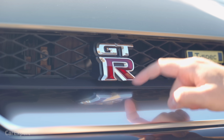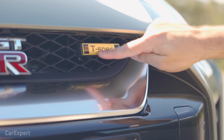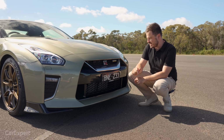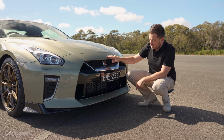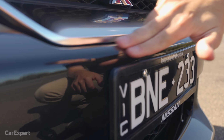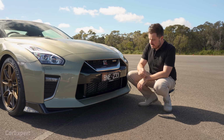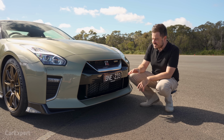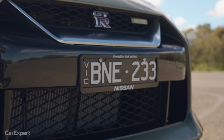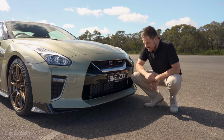Now up the front here, instead of a Nissan badge, you've got a GT-R badge, and just next to it, T-Spec. So that'll signify that this is different to a standard GT-R. And then down from that body color, you've got this sort of brushed aluminium style design, bit of piano black, and then another gaping air hole down the bottom here. So pretty awesome looking setup, and this car is very aggressive, especially when it's coming towards you. You can definitely tell it's a GT-R. The design is synonymous with GT-R.